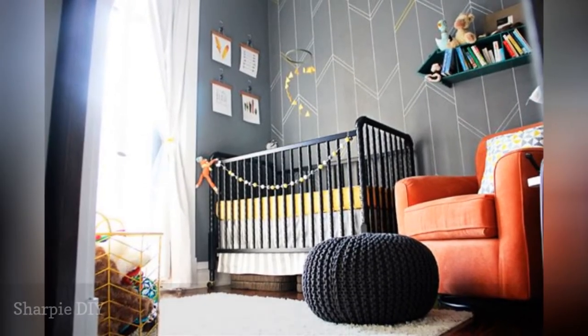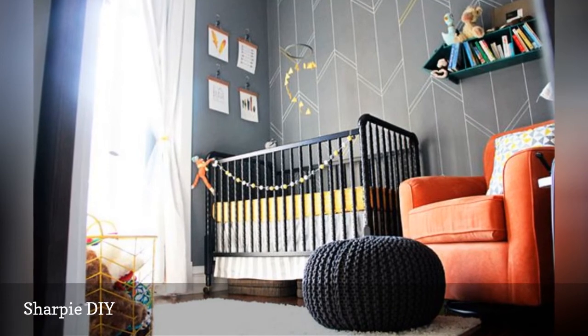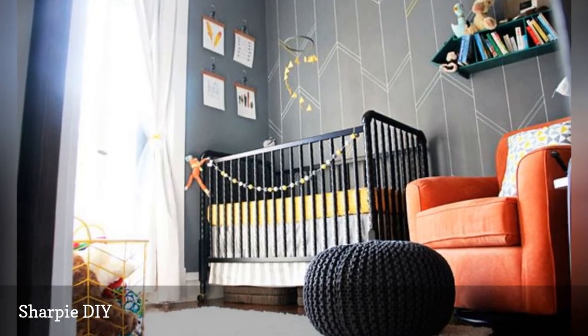With its rich and moody gray, energizing pops of citrusy yellow and orange, and one-of-a-kind hand-drawn Sharpie chevron accent wall, this small but mighty space from Preparing for Peanut is a DIY designer's dream.